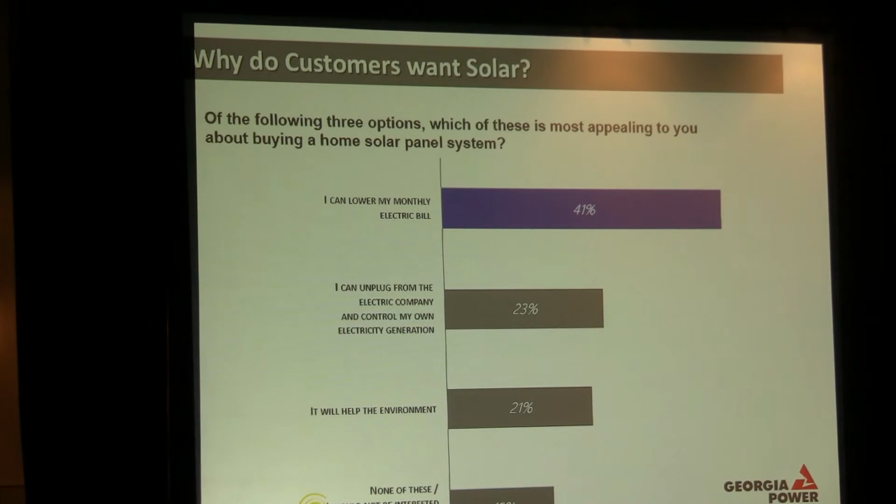So these are the customers we surveyed, because these are the people that were already taking advantage of our green program. And 41% of them said, the reason I want solar is to lower my monthly bill. Right? That's what most of us want, to lower that monthly bill. And then the next largest group said, we just want to disconnect from the grid.